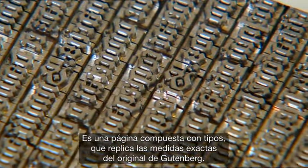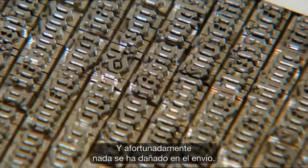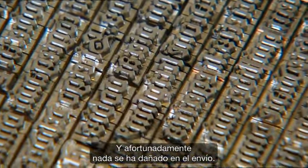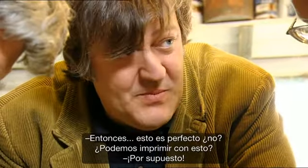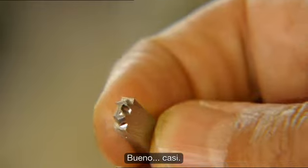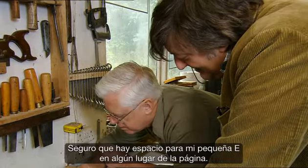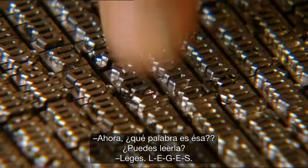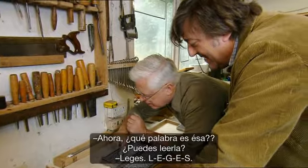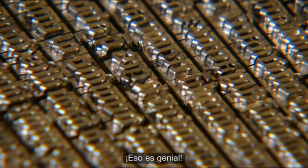It's a replica page of type set to the exact measurements of the Gutenberg original, and thankfully nothing's been damaged in transit. So this is perfect, isn't it? We can print from this? Absolutely. Well, almost. Surely there's room for my little E somewhere on the page. Here we go. It's going to go in. That's so exciting. Now, what word is that? Can you read that? Leges. L-E-G-E-S. Yes! That's great.